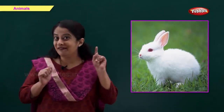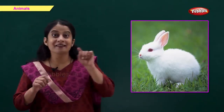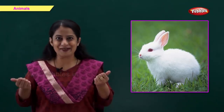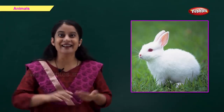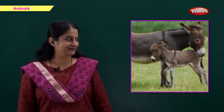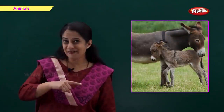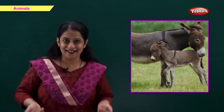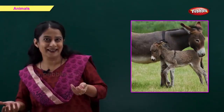Oh, which animal is this? This animal eats carrots. Come on. Fast. Right. It's a rabbit. Now, which animal is this? Tell me fast. Right. It's a donkey.